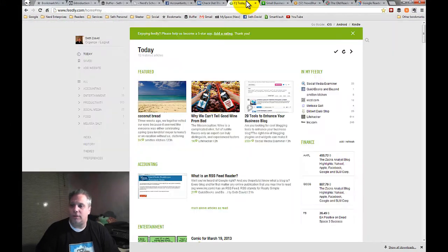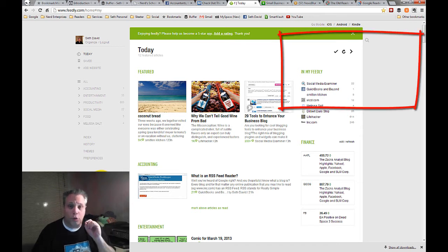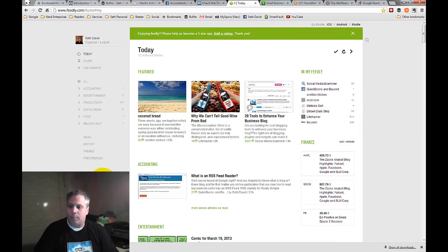So what are the alternatives? I go to Feedly. Feedly is great, but it's a whole different layout. It's a much prettier layout, a much more appealing to the eye kind of UI, which is user interface. UI stands for user interface. There's going to be a quiz on that later. But Feedly gives me a much more magazine-like layout.